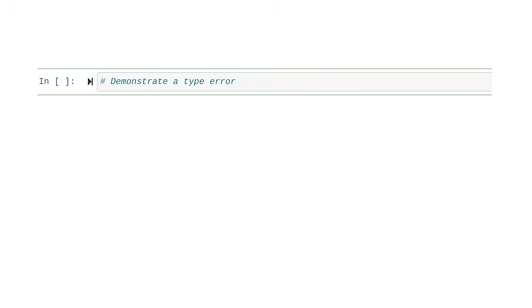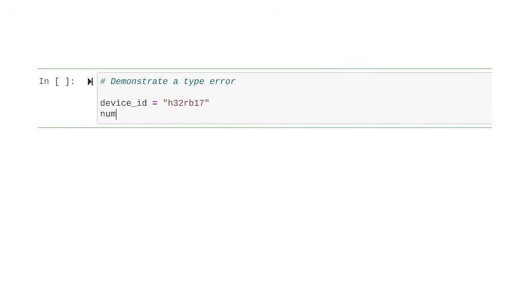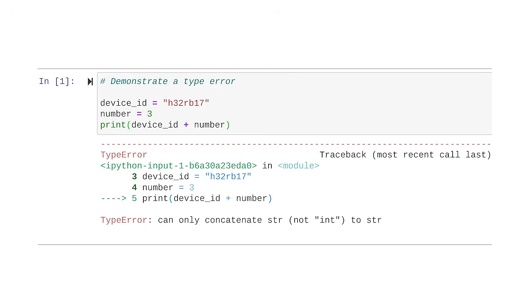First, we'll reuse our device ID variable that stores a string value. Then, we'll define another variable called number and assign an integer value to it. Let's add a print statement that outputs the sum of these variables. And then we'll run this. We ended up with an error because we cannot add a string to a number.